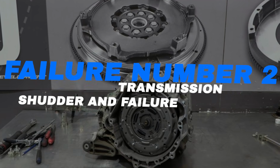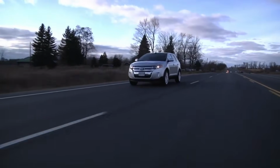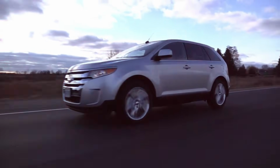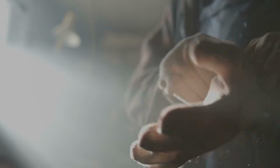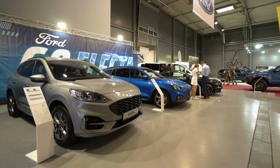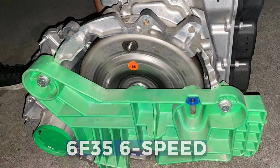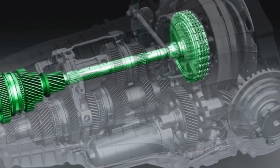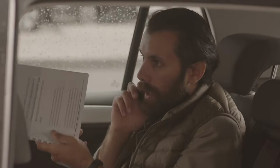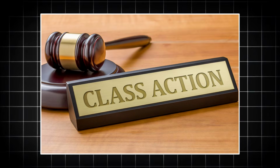Failure number 2, the dreaded Ford transmission shudder and failure. If you've ever been cruising down the highway and felt your Ford shudder, hesitate, or slam into gear like it's being operated by someone wearing oven mitts, you've experienced one of the most complained about issues in the brand's modern lineup. Ford's automatic transmissions, particularly the 6F35 6-speed, found in the Fusion, Escape, and Edge, along with the PowerShift dual-clutch unit in the Fiesta and Focus, have generated an enormous volume of owner complaints and even class-action lawsuits.